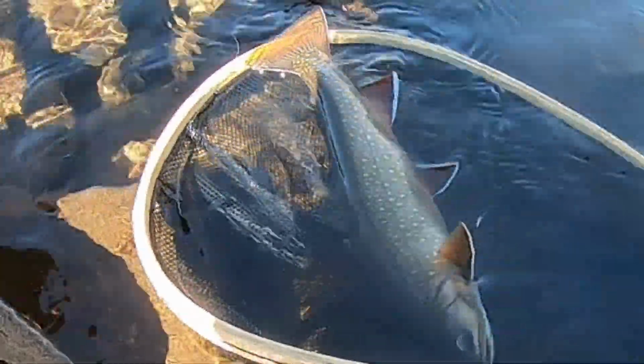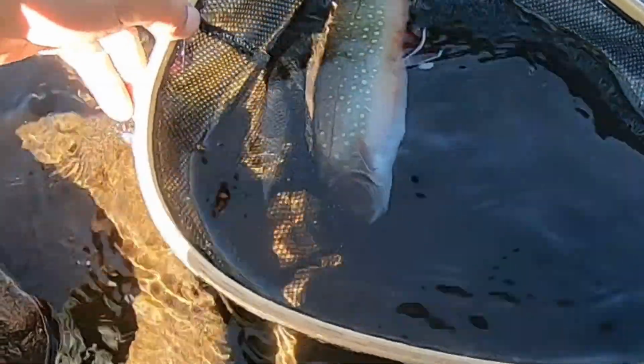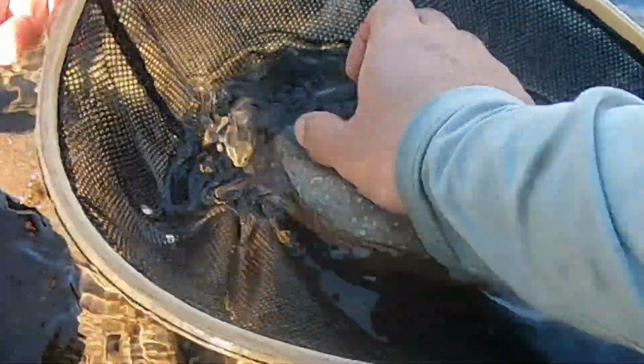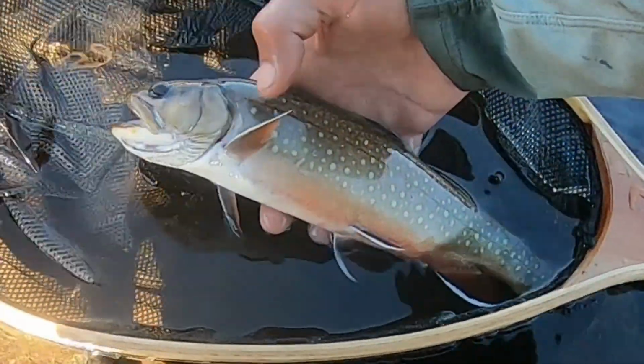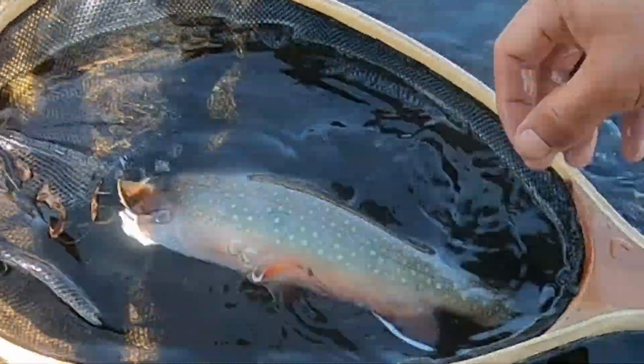When you see them swimming upstream, they actually look more reminiscent of worms than fish. But I think this one's getting a little too traumatized. I'm going to have to get the hook out and release it. But yeah, Salvelinus fontinalis, the brook trout, an introduced species in the mountains of California, in the Sierra Nevada. But a fun fish to catch.